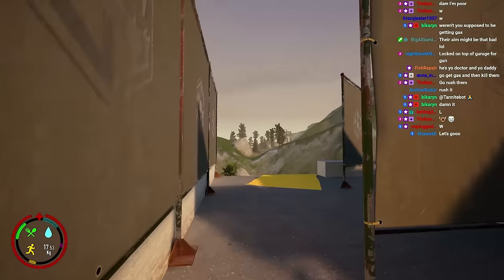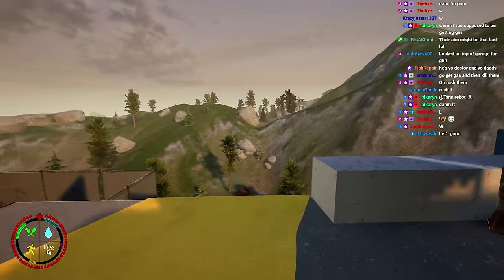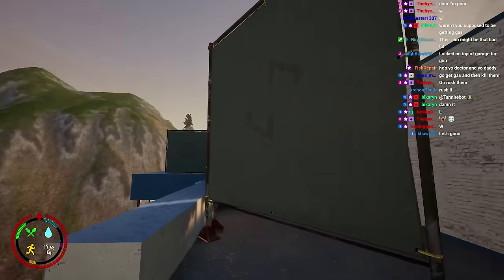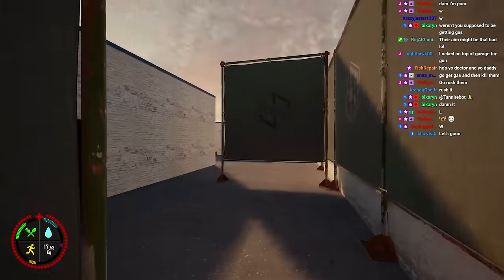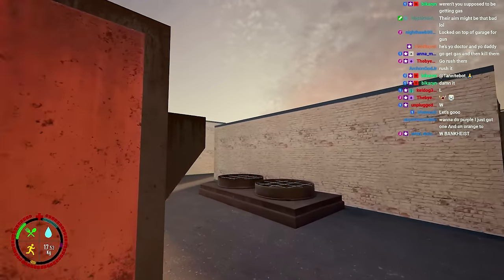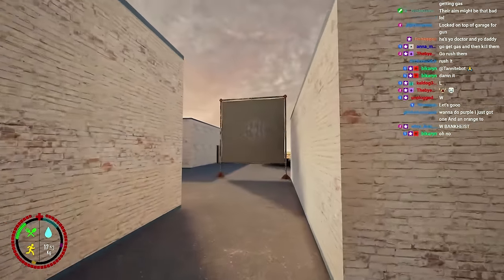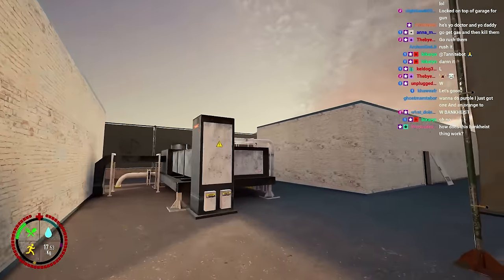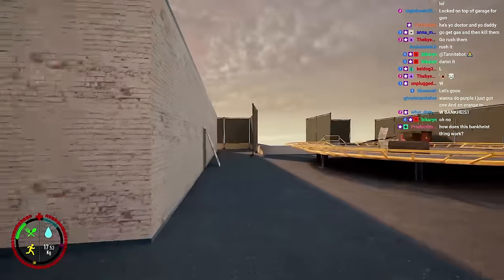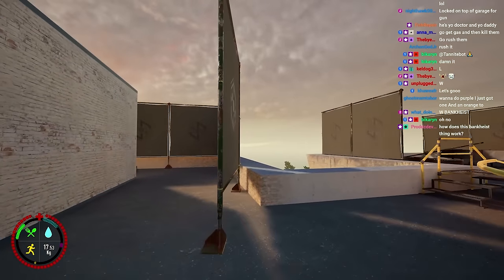I still need to go get gas. Gunshots. Where, a boathouse? Was that a boathouse? No way. I think I let him sneak by, chat. Was that a boathouse? It was so quiet and muffled. I think it was. Wait. That was off to my left.